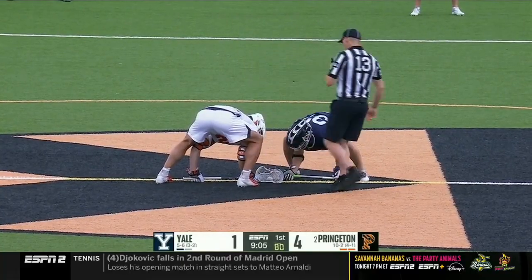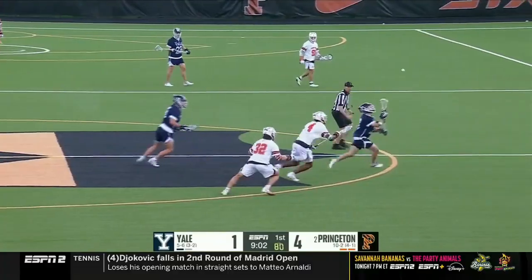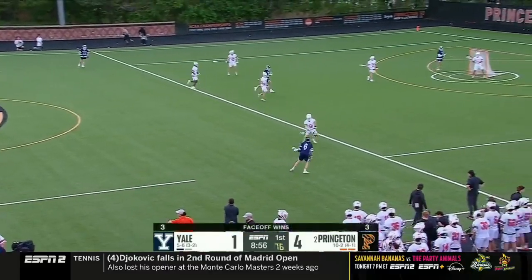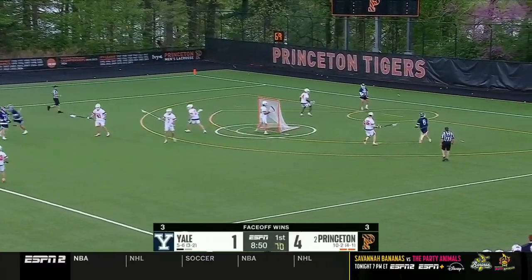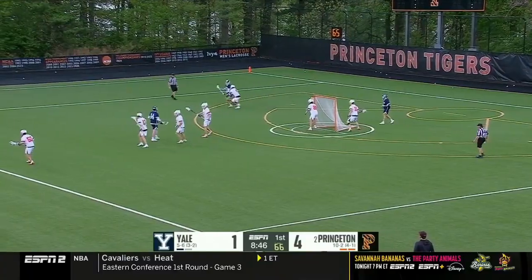The assist, courtesy of 44 in blue, Chris Lyons. Rodriguez wins another faceoff, and he isn't able to corral it. Nice work. Flips it over to his long pole. That's number 5, Luke Mahalik. Leo Johnson now stepping in as it's starting to rain here. Sherrard Field, class of 1952 stadium.